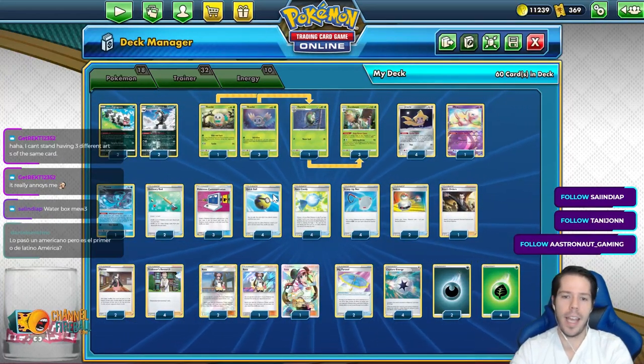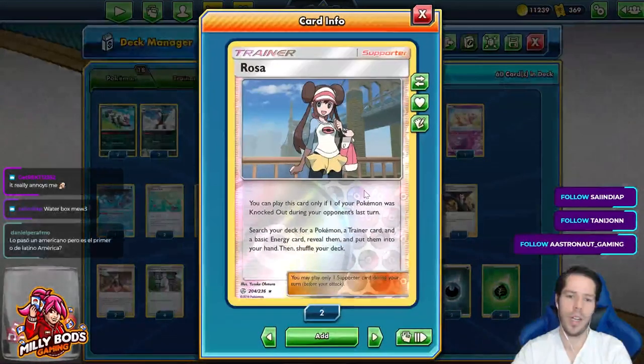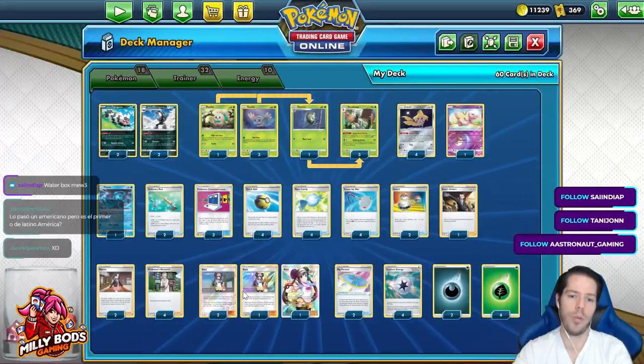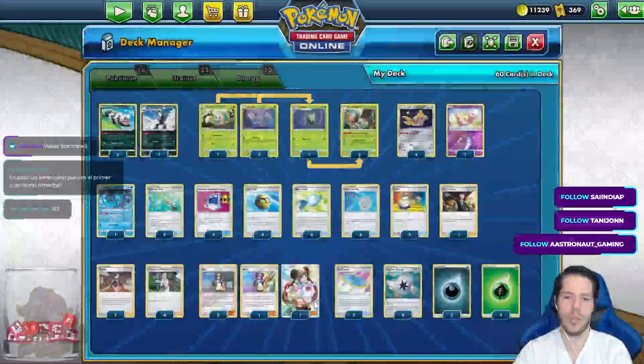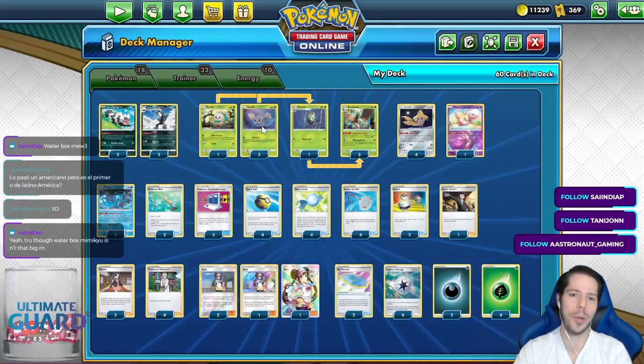I also can't stand having these. So if anyone is willing to trade me foil Rosas instead of reverse foils, because these are trade locked, right? These are trade locked. I wish I didn't have three different arts of this. I also wish I had a fourth Rowlet.